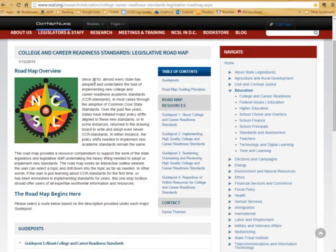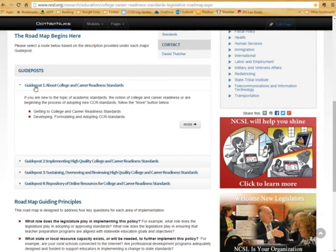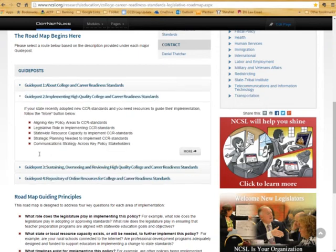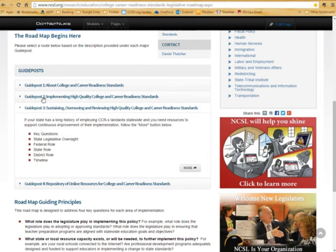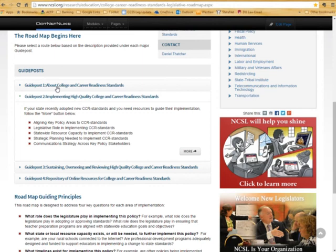Now, the toolkit is designed to give as much information in one place as possible. And to do that, we have these collapsible guideposts. And you should be able to see on your screen how you can open and close each one to drill down into deeper levels under the topic. So I'll just go through these guideposts real quick.